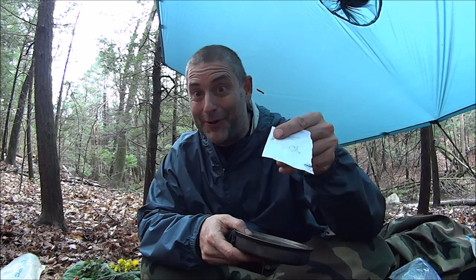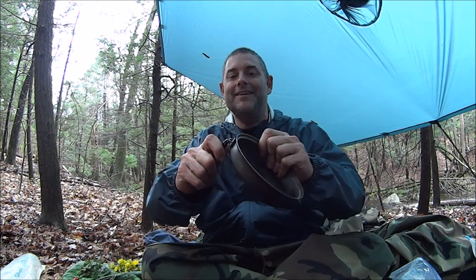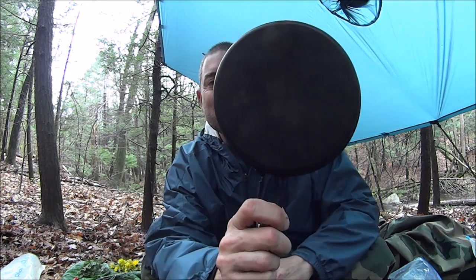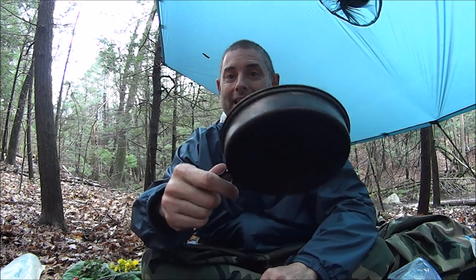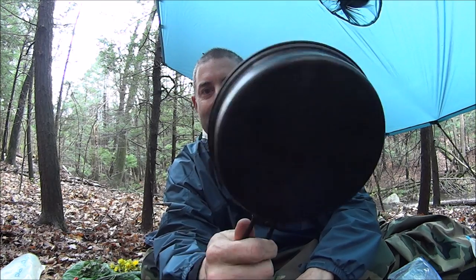So TOAKS, they have a mess kit. I even brought a piece of paper, so I don't get this wrong. It's their 1600 milliliter pot and pan. I didn't need the pot. I just want the pan because the pan becomes a little fry pan on top of being a lid. Now, as you can tell, this one's been used a lot. It's at least over a year, maybe 2 years. So I've used the heck out of this, and it's all charred up and everything.